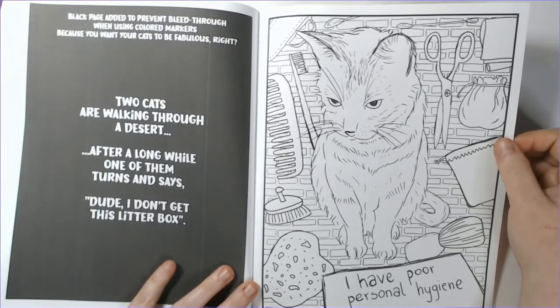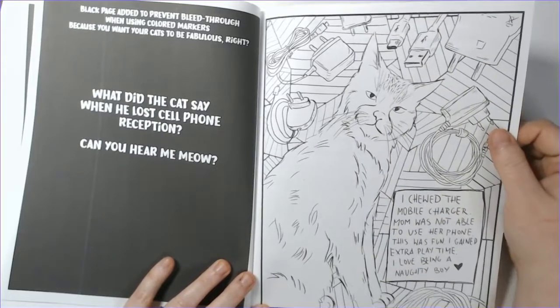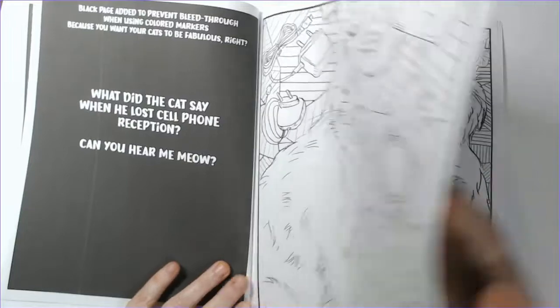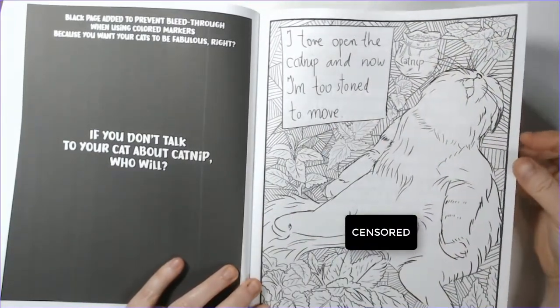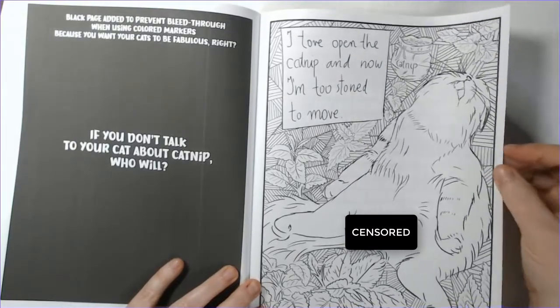Like Reap Sheep, he's young. He don't care. He don't care what his fur looks like. Chewed the mobile charger. Yep. Okay, well, that's a little more subtle, but it's still more detailed than I needed.